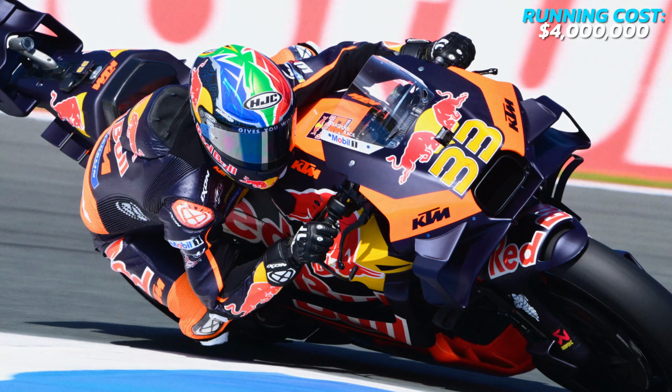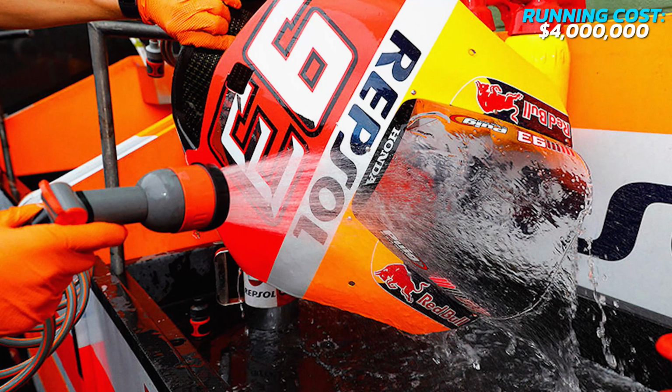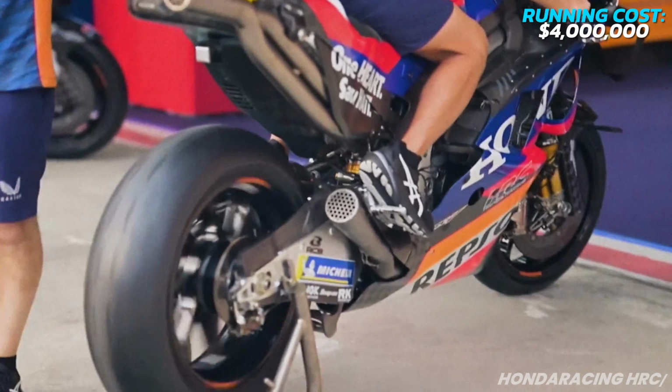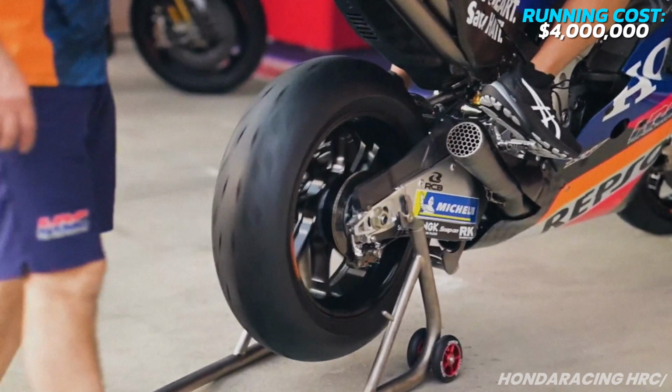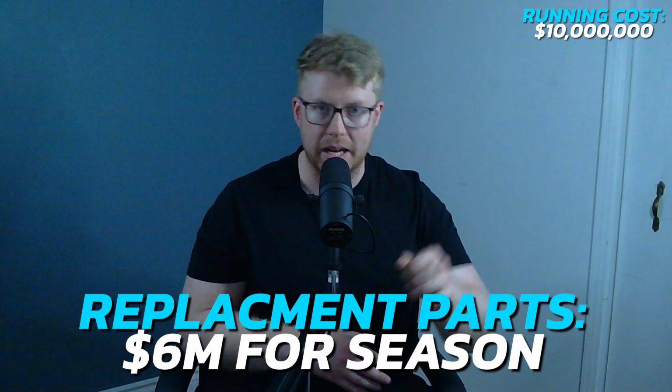The bikes will also come with some basic parts package, but we still need to fork out for our own replacement parts. And that brings us on to our next point. You've got 21 races in total and 2 bikes to run. Making sure we have all the parts we need to maintain and rebuild these bikes when needed is absolutely crucial. All of those replacement parts are going to set us back $6 million.